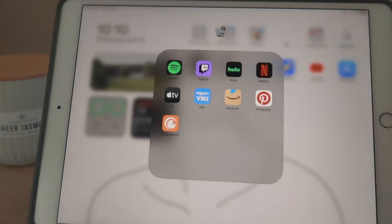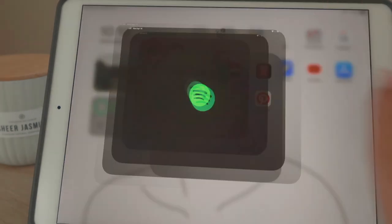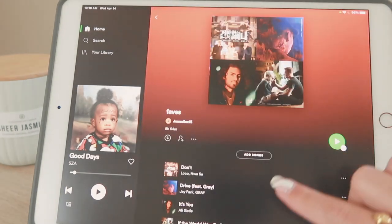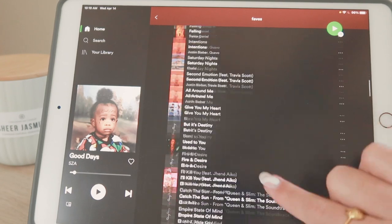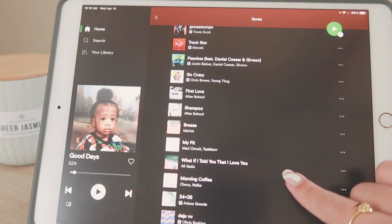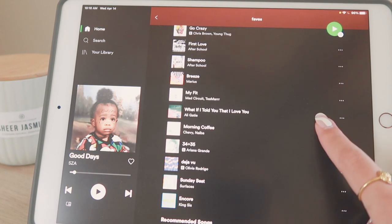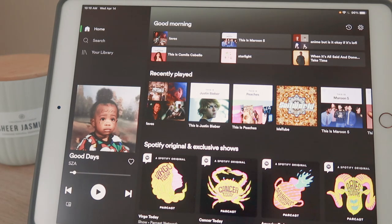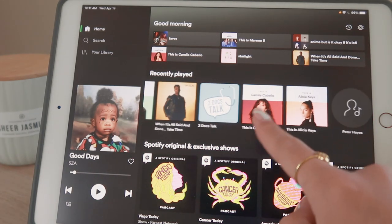Then we have the entertainment folder for broadcasting, streaming, and music apps that I own, as well as my Amazon and Pinterest app. I have a student subscription with Spotify where I pay $4.99 a month for both Spotify and Hulu. This is my very long playlist of some of my favorite songs. I also like listening to various lo-fi playlists for when I'm studying, as well as different podcasts.